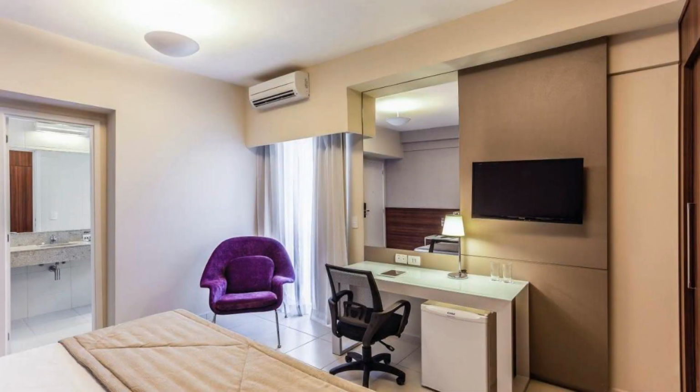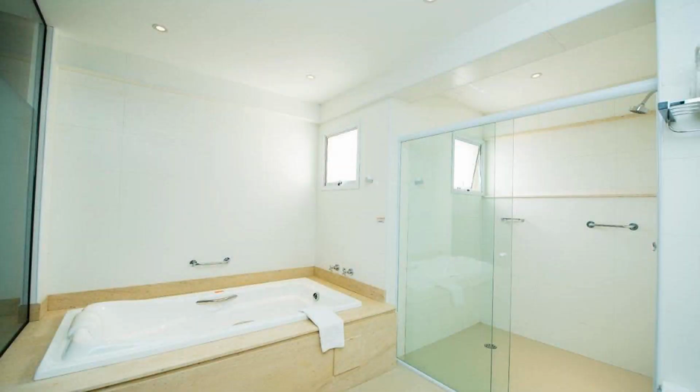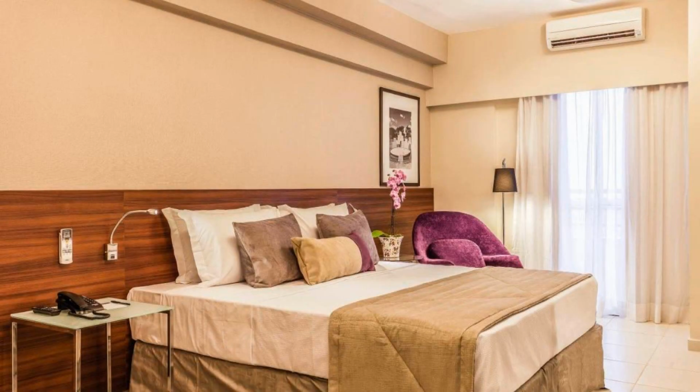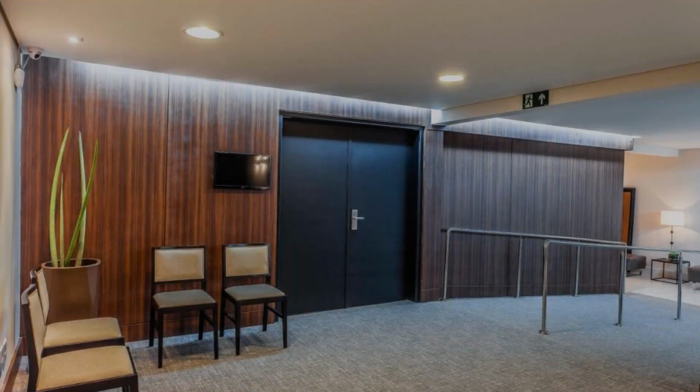The location of the hotel is excellent and guests love walking around the neighborhood. There are 10 types of rooms available on booking.com. You can book online and enjoy it.